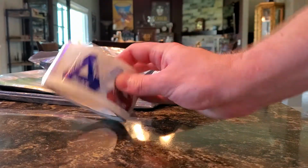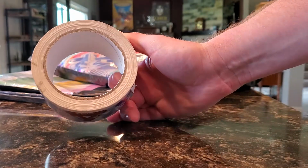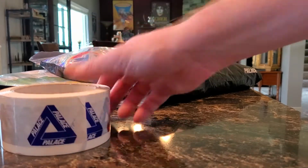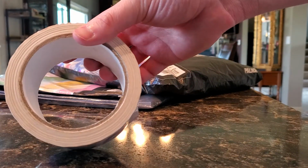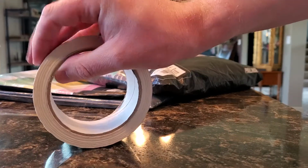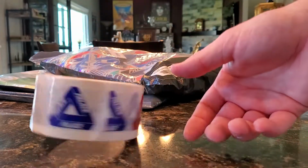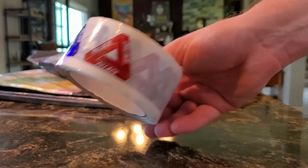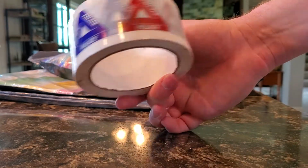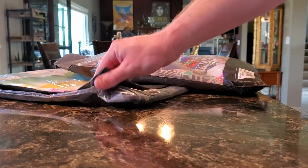Here's something I can't believe was still on the website. It's this Palace tape. It's like packing tape, but it has the Palace trifergs on it. It's a pretty thick roll too. I don't know what I was expecting, but it definitely wasn't a big old thick roll like this. Especially when you think caution tape only goes out a certain few yards or meters, this looks like quite a lot of tape. No clue what I'm going to use that on, though. Let's go with that one last.